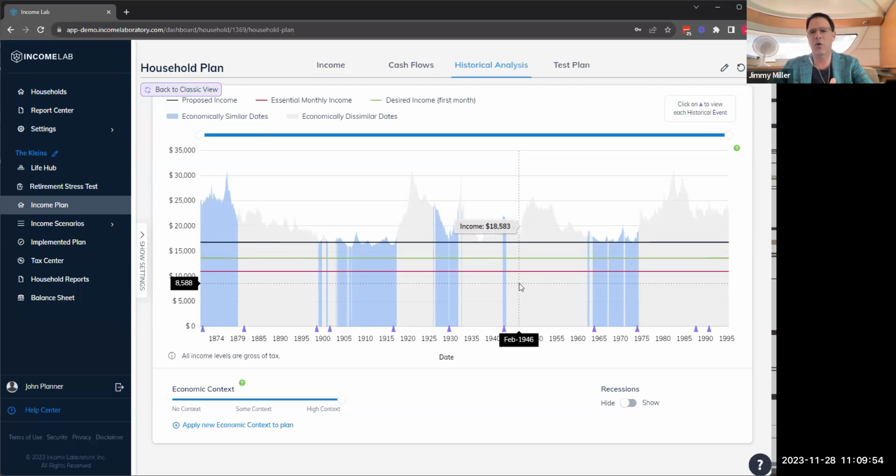I mean, most programs can stress test, and Income Lab can as well, in a really great way, showing what the income actually did through different stress tests. But this chart right here really shows clients that if you'd have stuck with your advisor, stuck with your plan, stuck with your asset allocation through thick and thin over some of the best and worst times through history, things have always worked out.